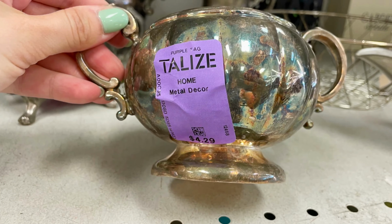The artwork section was a bit hit or miss today. I did see a couple of things that I thought were pretty.